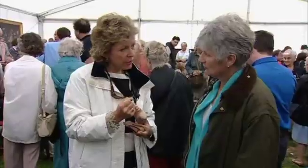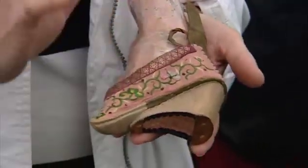Our next weird item provoked a strong reaction from Hilary Kay. One of the most remarkable and interesting objects that came in was at Wisley, when somebody delivered to me a bound foot, a model of a bound foot in a tiny shoe from China, round about 1880, I guess.